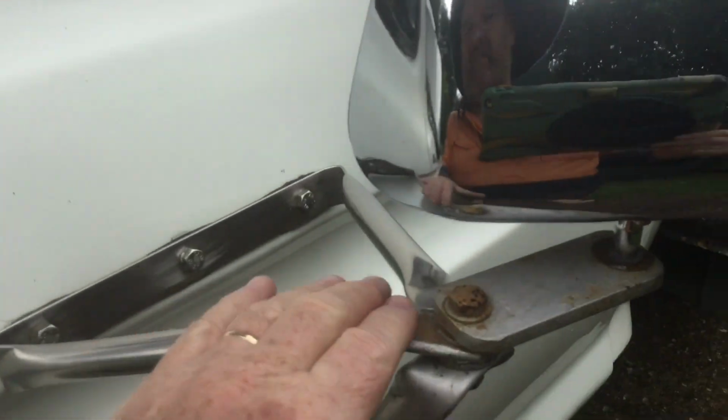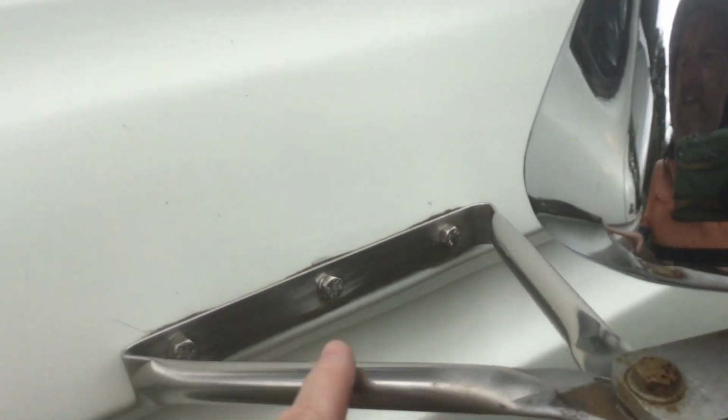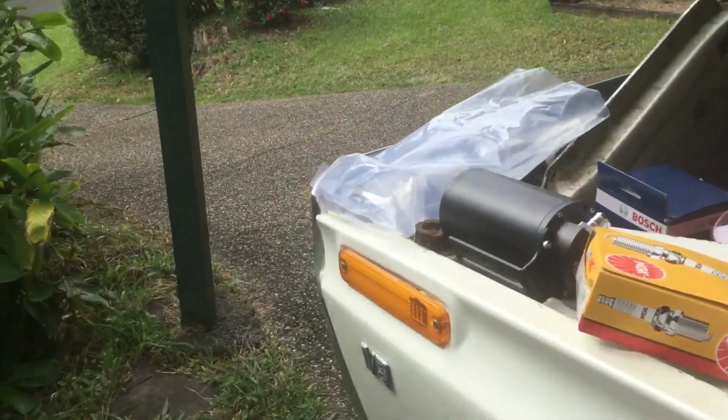But all that's stainless. That's been painted. He's painted that, and he's painted this. Painted over the stainless there, but I'll clean that back and get a proper Effie mirror there. So she's not a bad old dear.